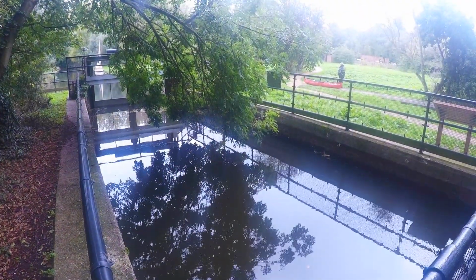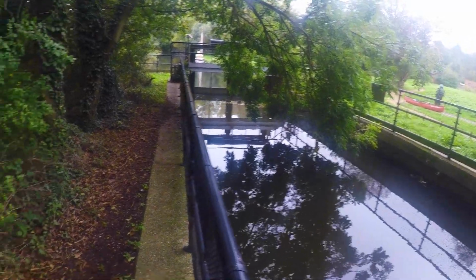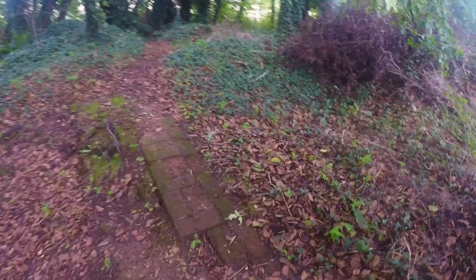So back when I was a kid, there was the lock here and the lock sluices, but there was also a lockkeeper's cottage just in here. It was still standing. Most of its roof was in place. One of those scary sort of places you used to go into. These days, all that's left is a few foundations down here.